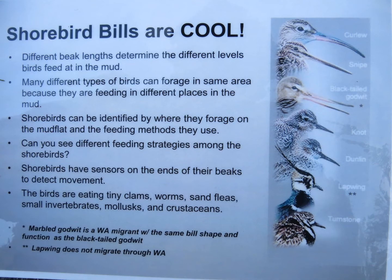Shorebird bills are cool. Different beak lengths determine the different levels birds feed at in the mud. Many different types of birds can forage in the same area because they are feeding in different places in the mud. Shorebirds can be identified by where they forage on the mud flat and the feeding methods they use. Can you see different feeding strategies among the shorebirds?